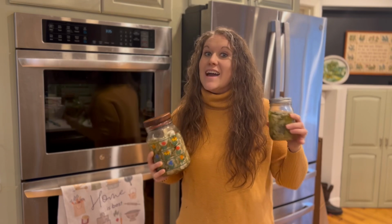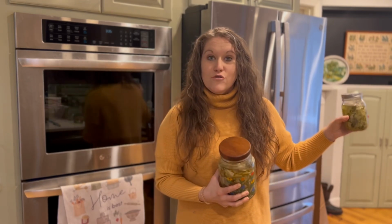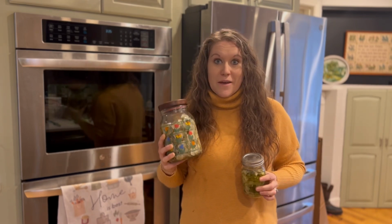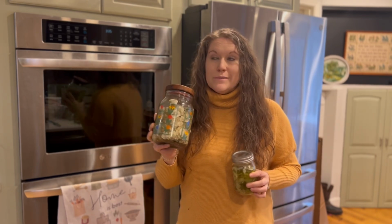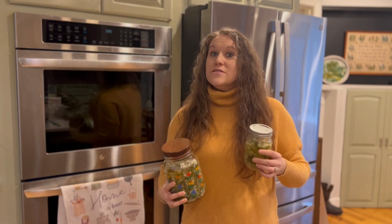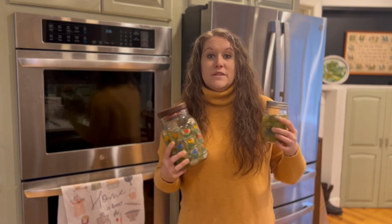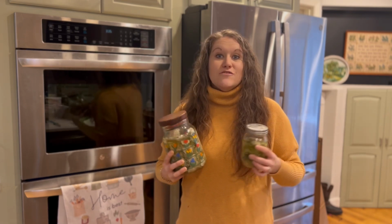The other way that I love to preserve fruits and veggies, especially things that I have grown in my garden, is fermenting them. Now, if you have never fermented something, it is so easy. It really just requires salt and water, but you can also do it with other flavors like turmeric, different herbs and spices, and you can kind of change it up a little bit.